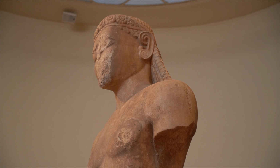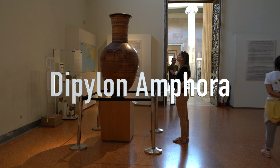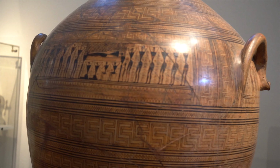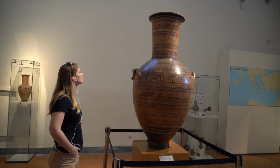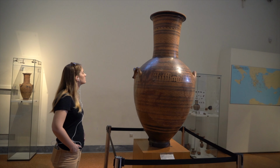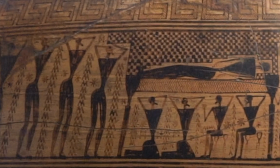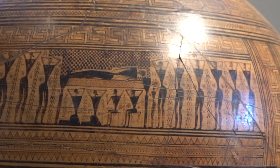There are so many incredible pieces in this museum, like the Dipylon Amphora. Created around 750 BC, this vase symbolizes Greece's emergence from the Dark Ages. It is a giant painted vase standing 4 feet tall and was made as a grave marker. It's covered with geometric patterns with the central scene of a funeral. All of the mourners pull at their hair in grief, and notice the one child in attendance.